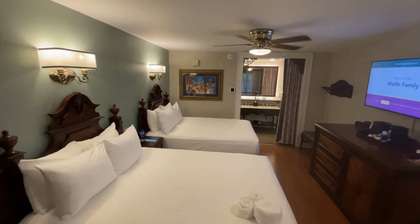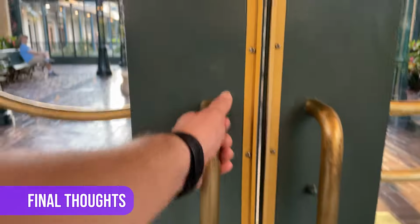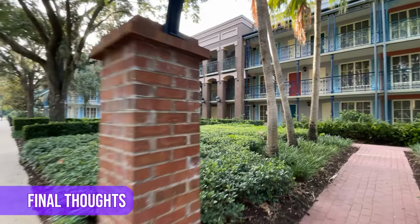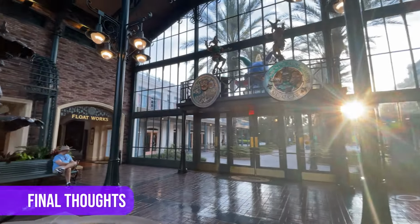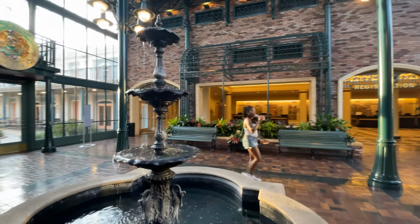Very nice. So final thoughts on the resort as a whole. I absolutely love Port Orleans French Quarter. I think the theming is amazing, and the fact that it is a compact resort does make it feel almost like a little boutique hotel. But I think overall, my favorite thing at the resort is the Scat Cat Club. Yeah, that was great. But this is really lovely. I wouldn't mind staying there again. I agree, and if you're looking for a moderately priced resort, this might be one of my favorite moderately priced resorts for sure.